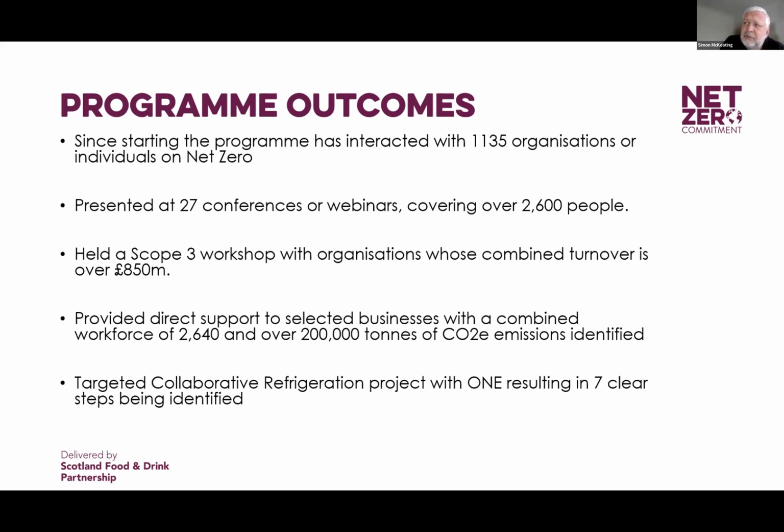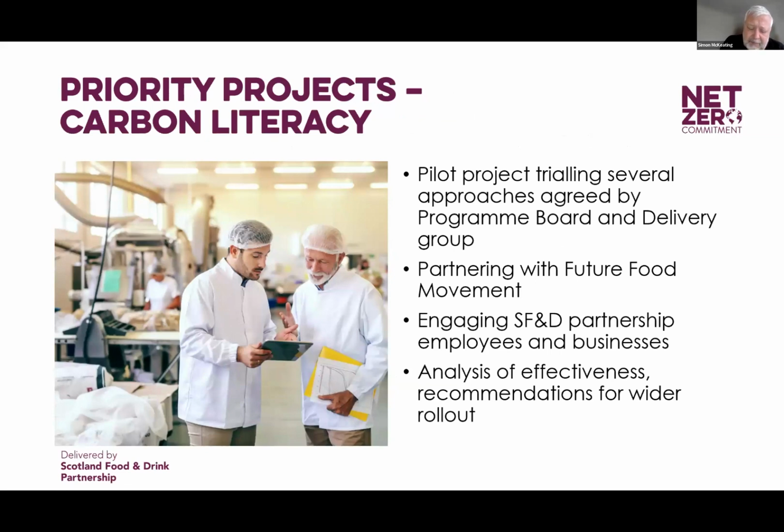In terms of priorities going forward, one of the areas that through interaction with businesses has become very clear is that there's a need for sector-specific carbon literacy training. We've got a project starting tomorrow, in fact, with the Future Food Movement, and actually got a couple of spare places. So if anybody's interested in taking part in the Carbon Literacy Accelerator Programme, please get in touch. Better do it today because it starts tomorrow. But yeah, seriously, get in touch because we do have a couple of spare places.